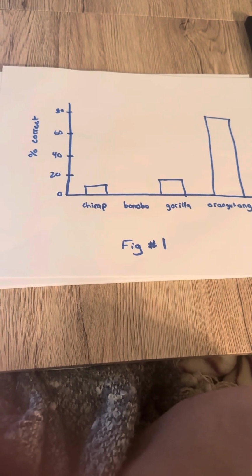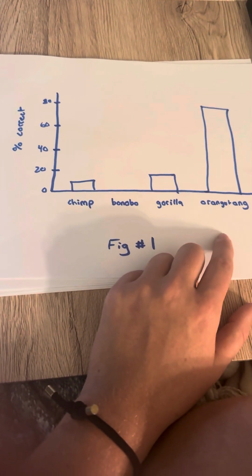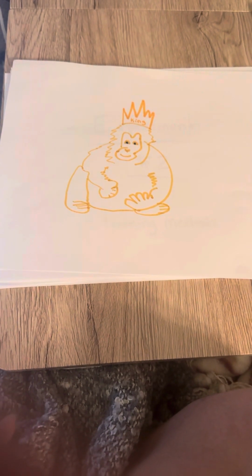However, they found large differences between great ape species. Orangutans outperformed everyone else and learned from their mistakes, improving throughout their trials. This reflects that orangutans have a more developed inhibitory skill set and a greater maturation of the prefrontal cortex.